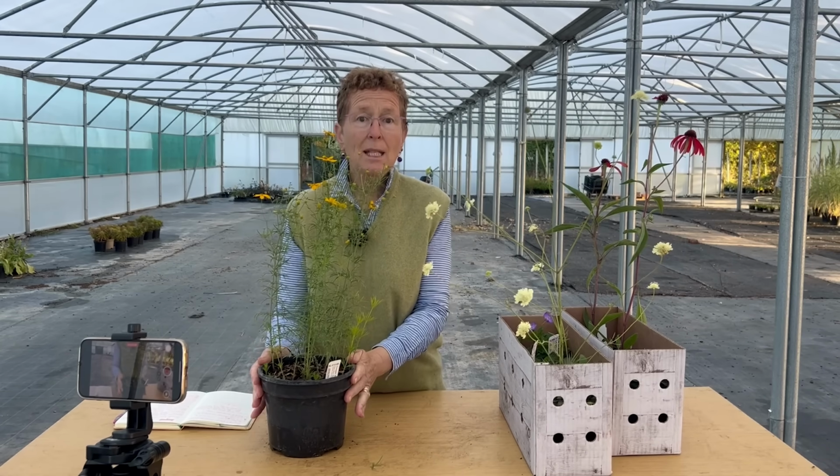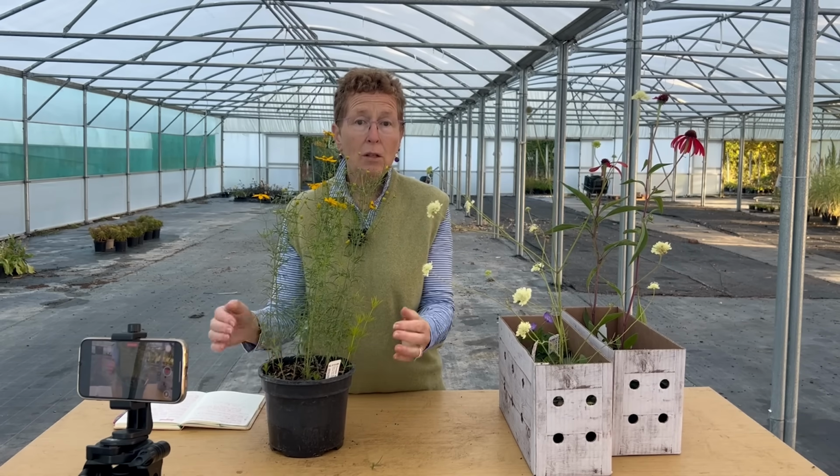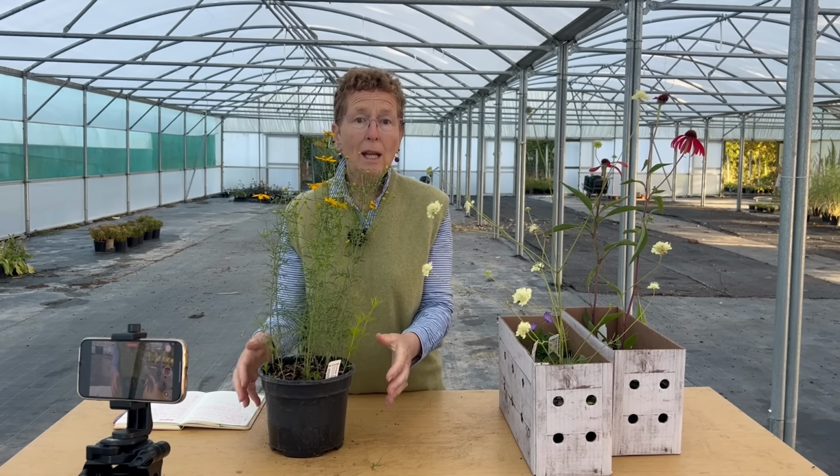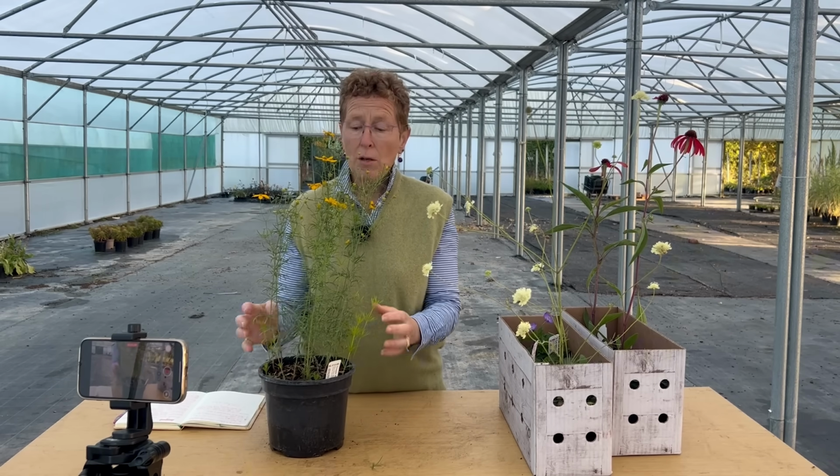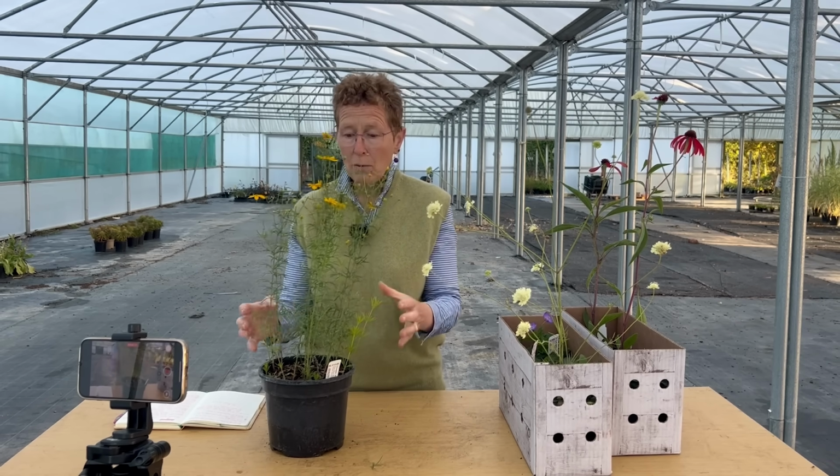If you're keeping them in the container, that's not so bad, because they're not getting a disturbance on the root and they're not going into a new foreign area, which is the soil that you're putting them into in your beds. So that is something to think about as well.